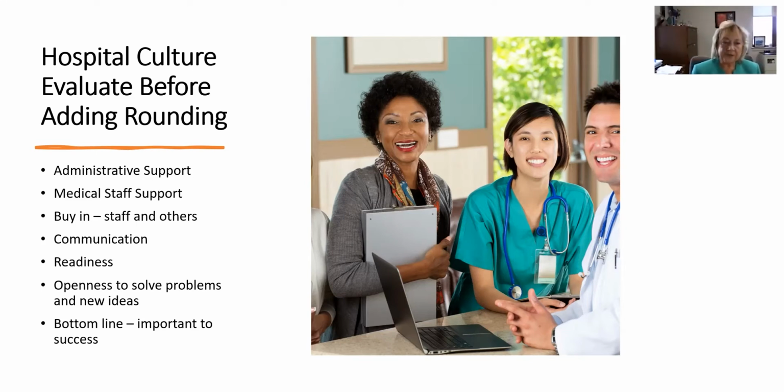So you have to think about culture and have it ready. And if you decide to do it within your unit, you really need to have the director of that service, or nursing, or the COO, or the hospital CEO, in full support.